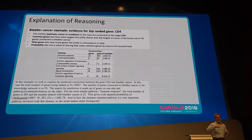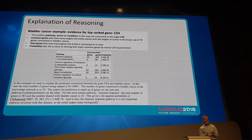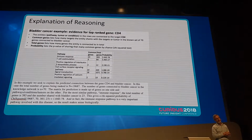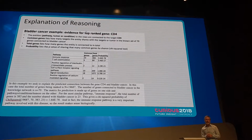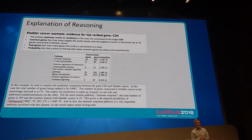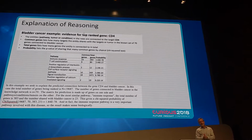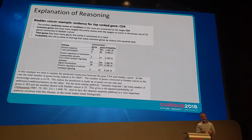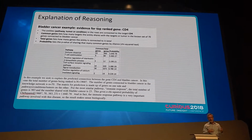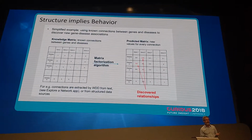And here we show in this set of features a set of pathways that CD4 is involved in that's also involved in breast cancer. And we provide links back to the literature evidence that shows the involvement of CD4 and the disease in those pathways. So in a sense, we draw an analogy from what we predicted back to the things that we know. And through doing that, we give the scientists confidence that the prediction is valid and is relevant to the context of what they're thinking about.